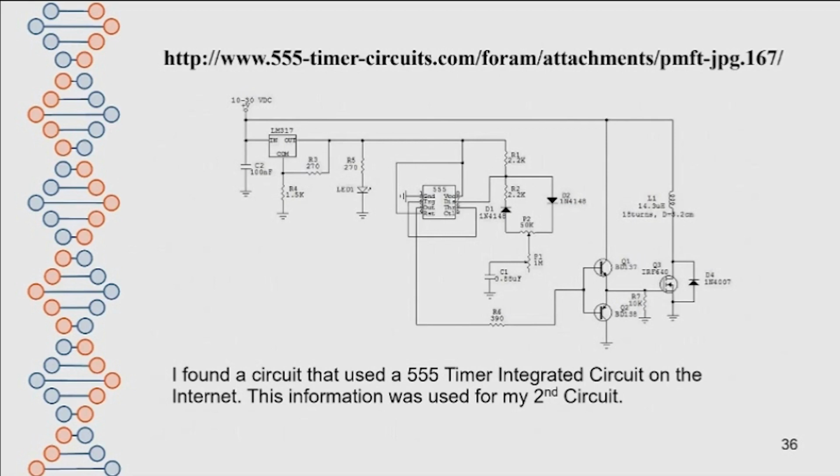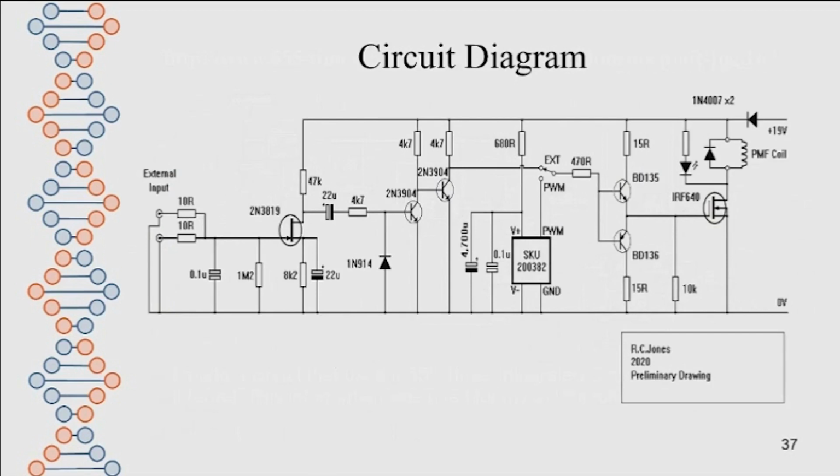So this is a circuit that I used. It used a 555 timer integrated circuit from the internet. This information was used for my second circuit. Now I've had this drawn up by a friend of mine, Mike. He's done it. This is the final circuit. There's one or two issues that could be altered, like on the input there's two 10 ohm resistors.